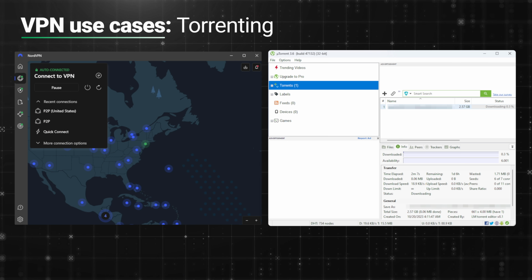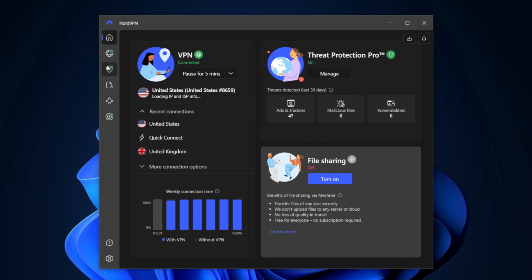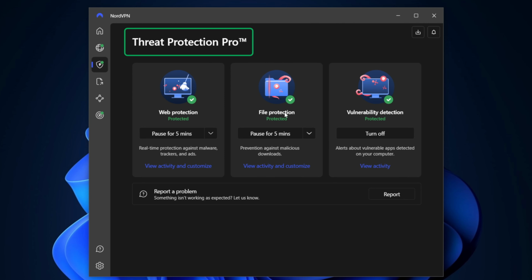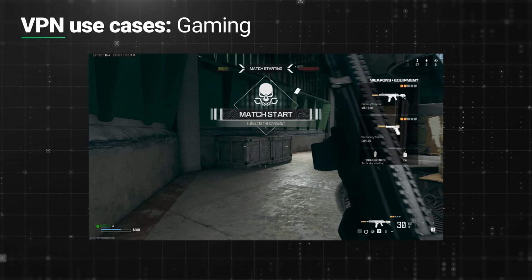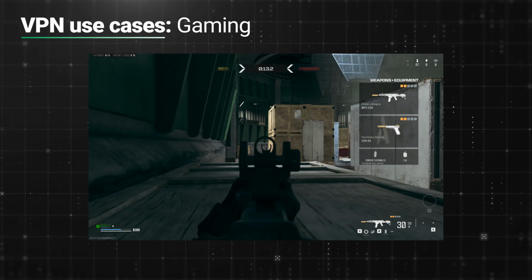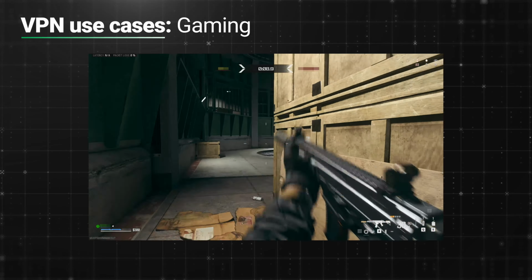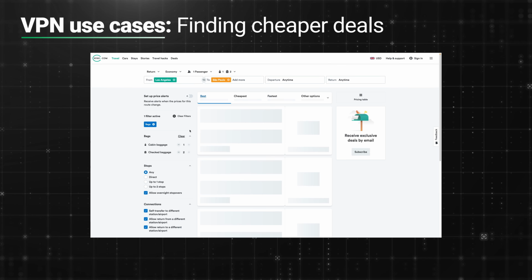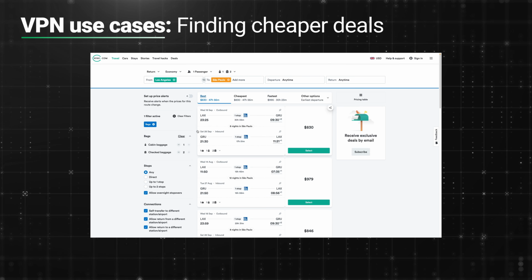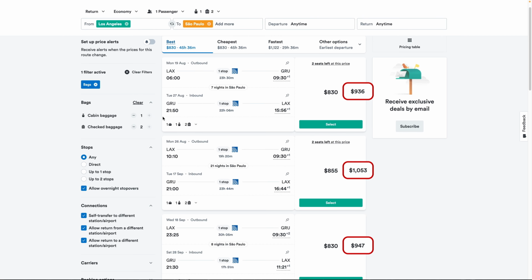You can and should use a VPN while torrenting too, as it'll provide some anonymity and secure your connection. Some VPNs even have tools that can detect malware, like NordVPN's threat protection, which adds another layer of security. You can sometimes see people using VPNs for gaming as well, specifically for games like Warzone to find bot lobbies, or get early access to games from different regions. You can also try a VPN to get cheaper flight tickets or the best deals in online shops, as some websites set prices based on the location you're connecting from.